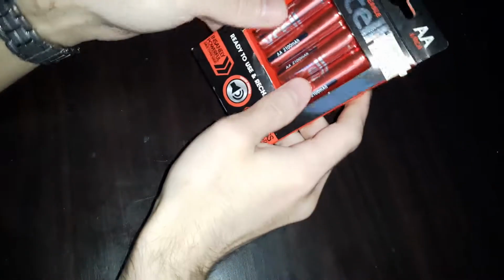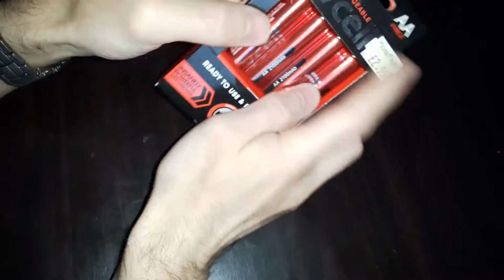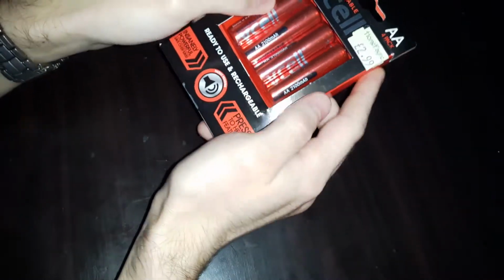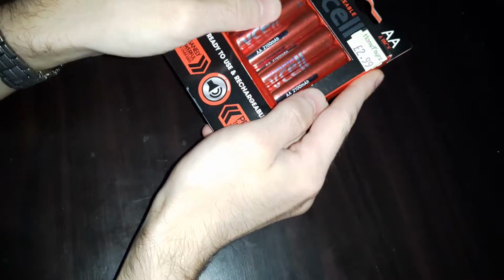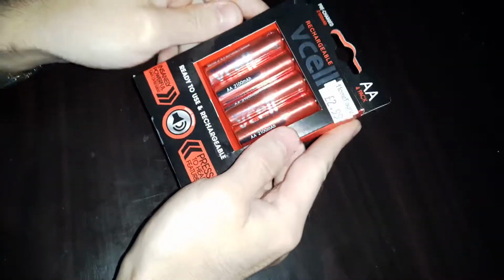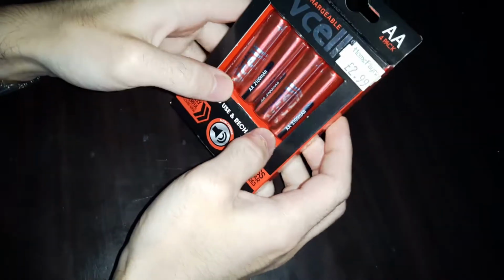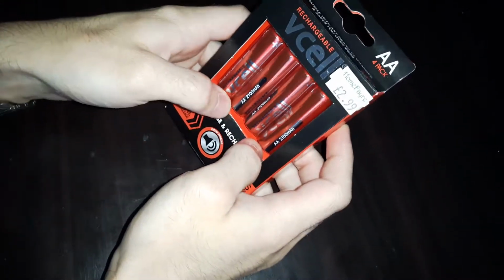Now, I bought these batteries from Homeware, which is just a shop. I forget what it's actually called. It's part of a home something. It's got another name, but anyway, I just need some cheap batteries just to tide me over while the other one's charged.